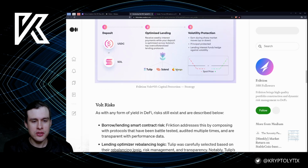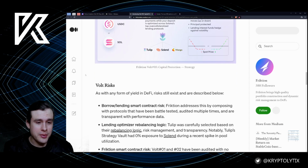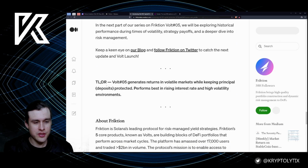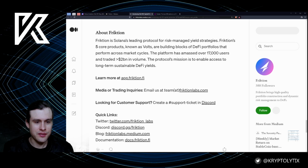I already have USDC and Bitcoin in Mango because the yields are pretty good. Got a lot of assets in SOL, and I've got some assets in Tulip, so I'm already exposed to a lot of these protocols anyway, so I don't mind being in Friktion, and I'm happy if it is willing to generate me yield and protect my principal. So the TLDR, which as you can tell I don't really do, verbosity seems to be all I'm good at, it generates returns in volatile markets while keeping the principal or your deposit protected, and it performs best in rising interest rate environments and high volatility environments. So yeah, this is pretty sweet.